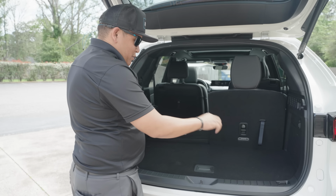And then obviously if you're not utilizing that third row, you'll get more cargo space. You do have your outlets right there. And then if I take this off just to show you, you got a little jack, a couple more storage.